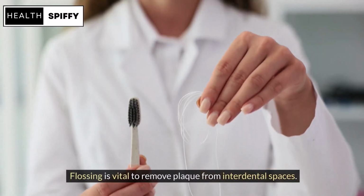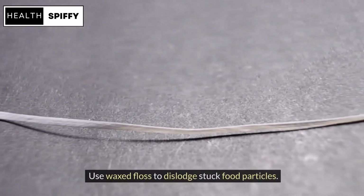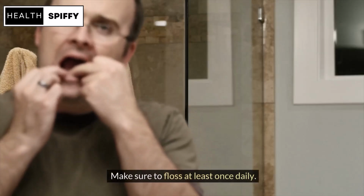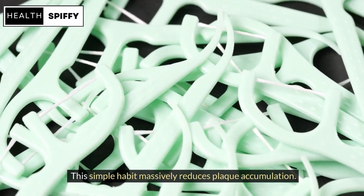Flossing is vital to remove plaque from interdental spaces. Use waxed floss to dislodge stuck food particles. Make sure to floss at least once daily. This simple habit massively reduces plaque accumulation.